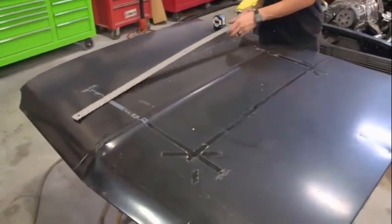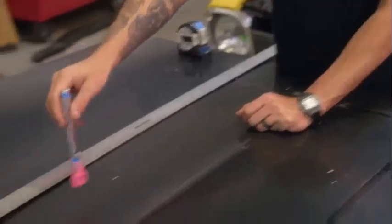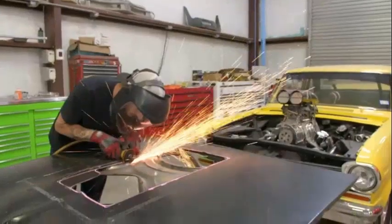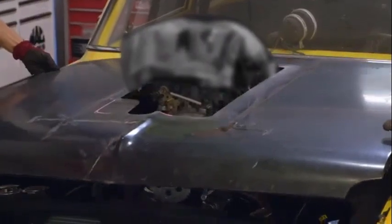All right, I got this Nova hood here. I've been making some measurements on the car. I got a couple of dots placed out throughout the hood so I can get a rough idea of how this hole's going to end up playing out. For my first cutout, I'm going to try and keep it as tight as I can. Got my hole cut out. Hopefully I got it tight enough to where it's not hitting anything.